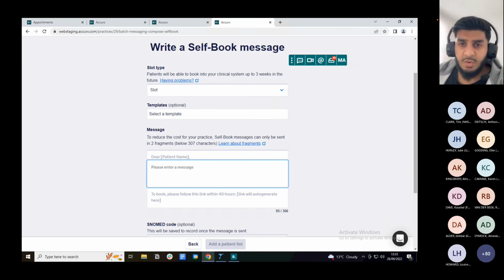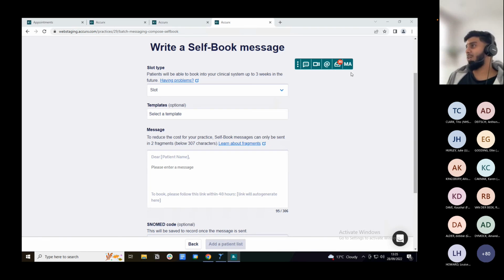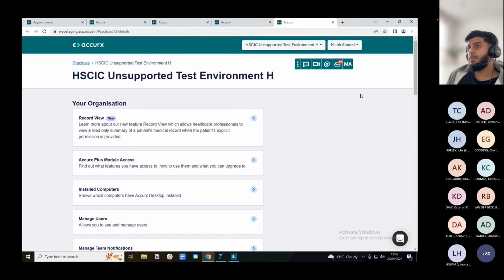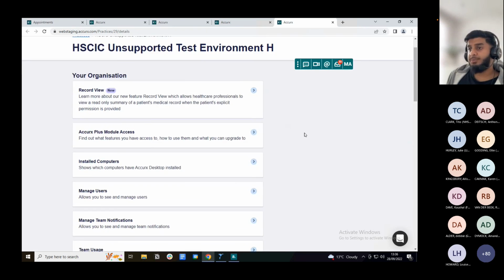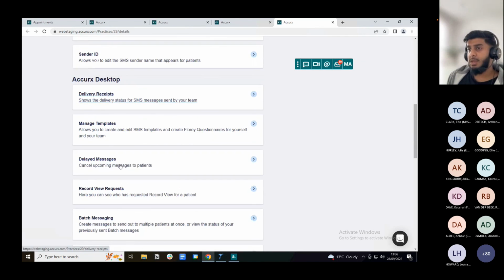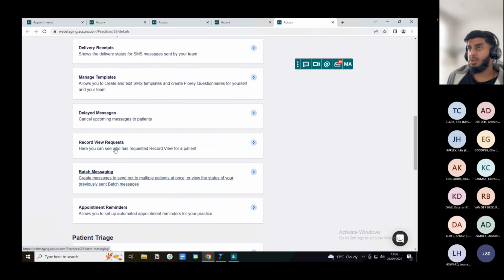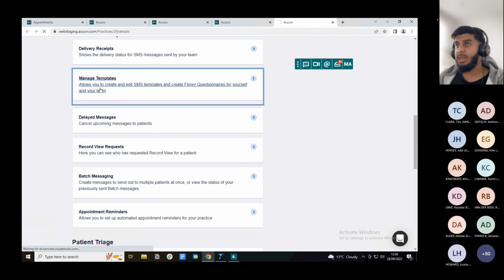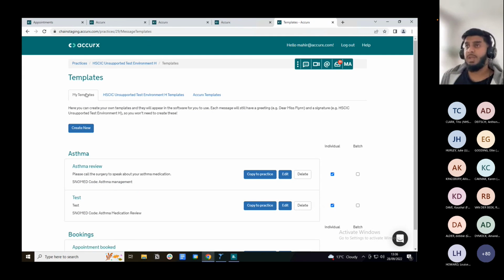I can see there's a question around how to add batch self-book templates. I can show you that very quickly. All you need to do is head back over to your AccuRx toolbar, click on your initials, and then you'll see an option called Manage Organization. Click on that, and then you'll be able to scroll down under AccuRx Desktop. Under this heading, you should see an option to manage templates. You can click on this, and here you will be able to create templates for yourself.